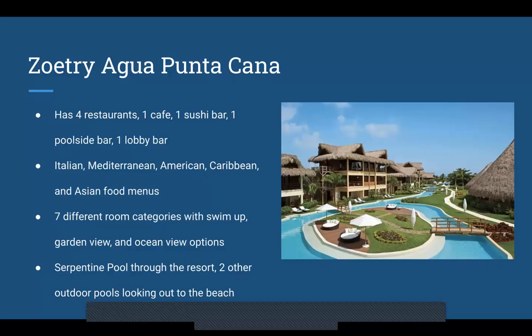The atmosphere as well, it's not labeled as adults only. There's a little bit of a discrepancy if you research on different sites about this resort. Some say yes, it's adults only. Some say kids are allowed for an extra fee, right? So consider that with your clients as well.